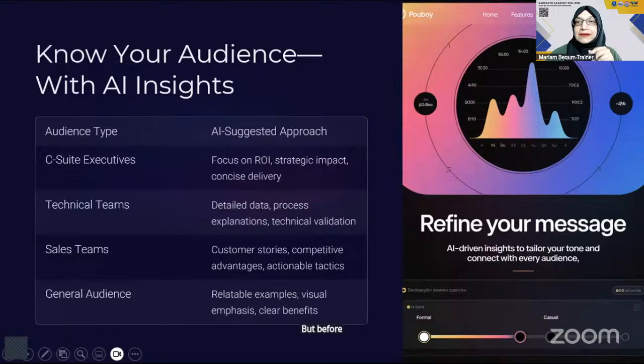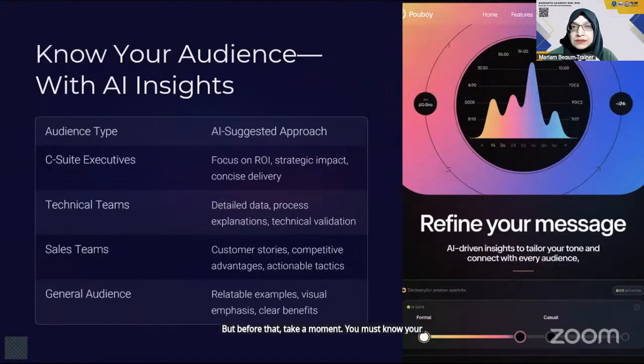But before that, take a moment. You must know your audience because not all audience require all the information which you want to give. If you are presenting to C-suite executive, what they will focus on? ROI, strategic impact, and concise delivery. They don't want to hear story. So you have to highlight the key benefits, high-level outcomes on the solution, and how it is enhancing the business in the right direction.